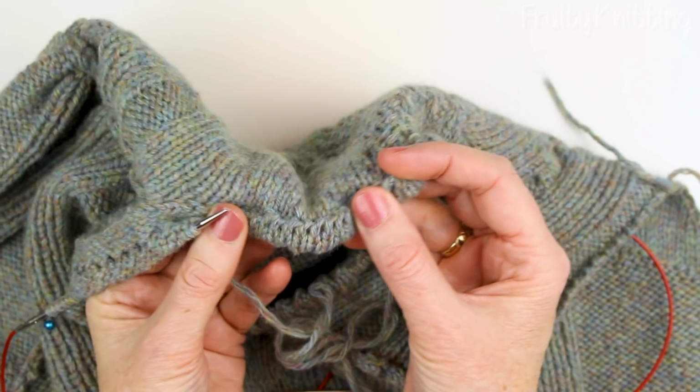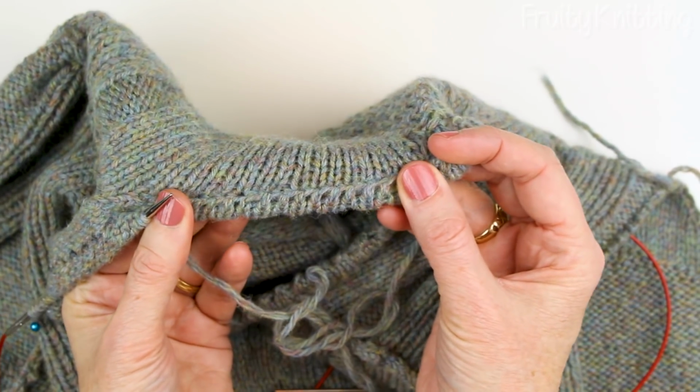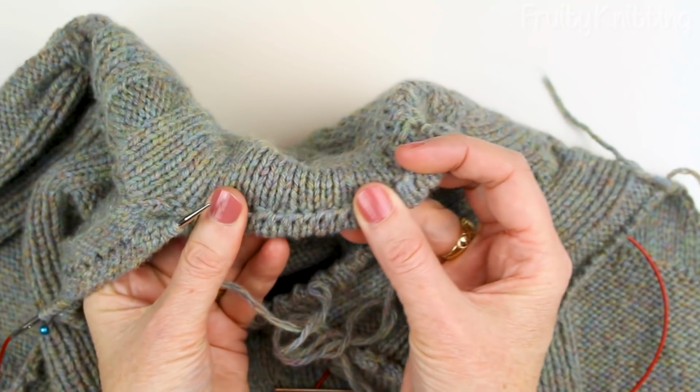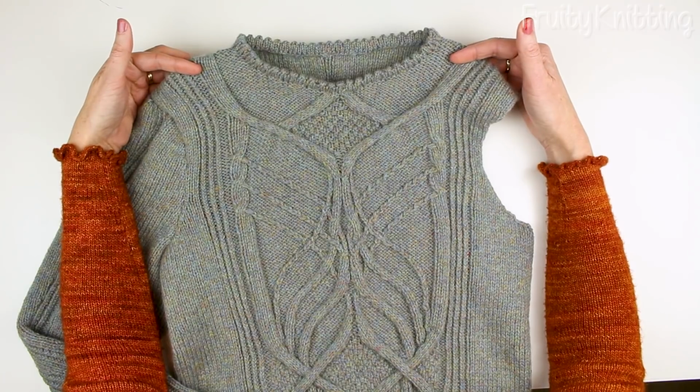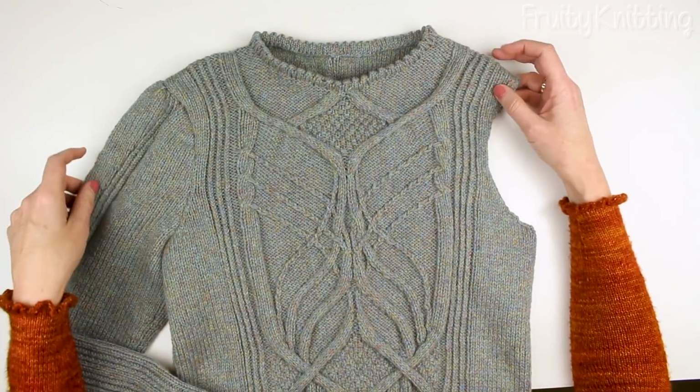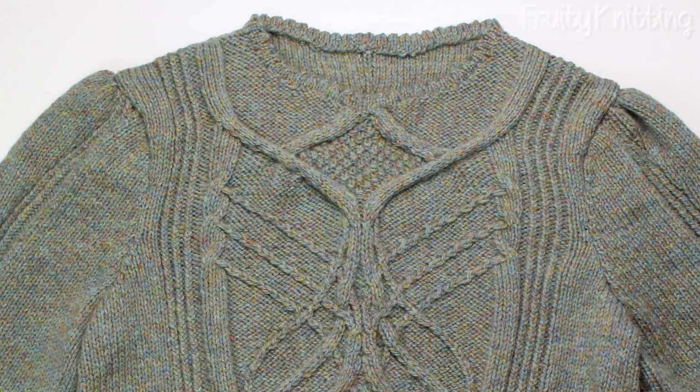And when you're pulling on the yarn, you want to make sure that it's not too tight so that the neckband will stretch easily with the rest of the fabric. So there's the neckband all finished. There's some really great design elements in this project. So in addition to knitting yourself a beautiful sweater, you'll also learn some interesting techniques along the way.